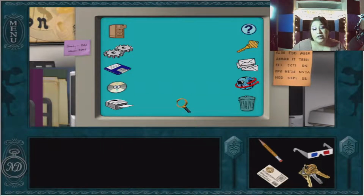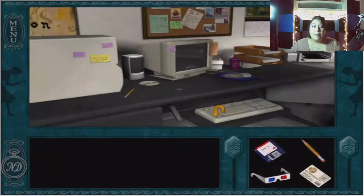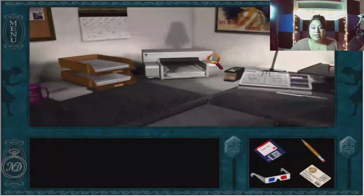Okay, so now you're done. Just remember, you're not completely done with the director's office. You need to find the employee ID and come back. Now, what do we know? We now know the control room password, which is actor. So what do we need to do now? Well, first, let's go over to the printer real quick to see what we printed.